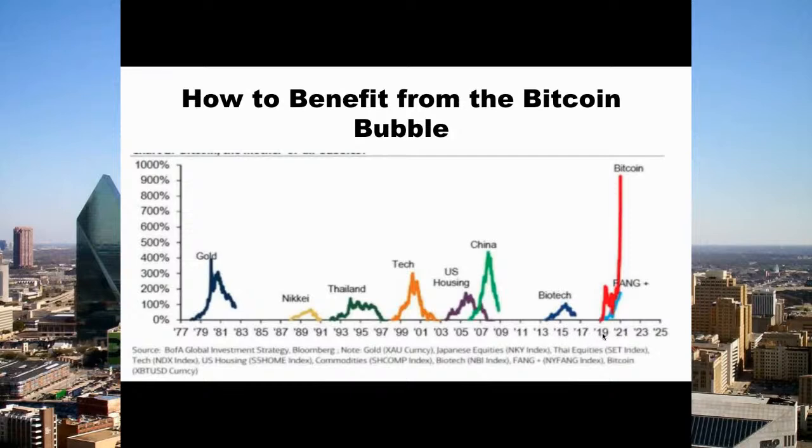So now, starting in 2019, along with the FANGs, remember the FANGs? They're starting to pull back now. I think we're going to see the FANGs pull back, and when the FANGs start pulling back, then I think that bubble will shift into Bitcoin. As you can see, it's up almost 1,000%. So how can we make money in Bitcoin?